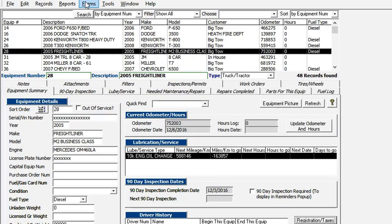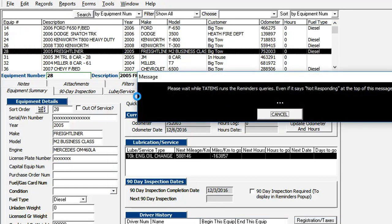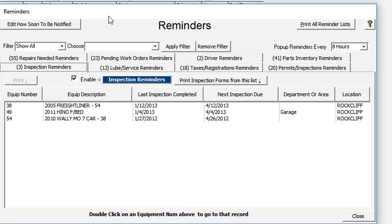So if we go over here to reminders pop-up, when you first open TATEMS, it asks you if you want to check for reminders. And it's the same screen you're going to see here if you go to forms and reminders pop-up. So that shows us the reminders pop-up screen.